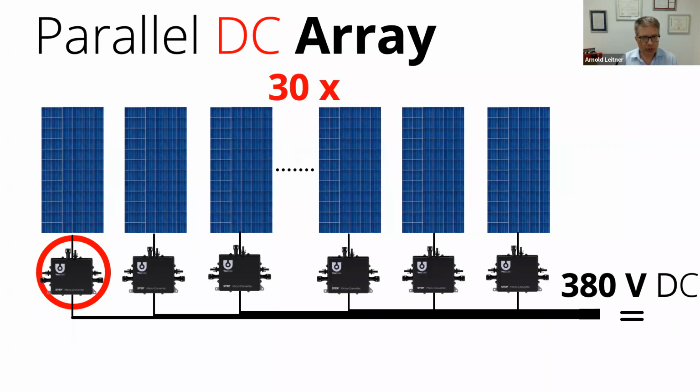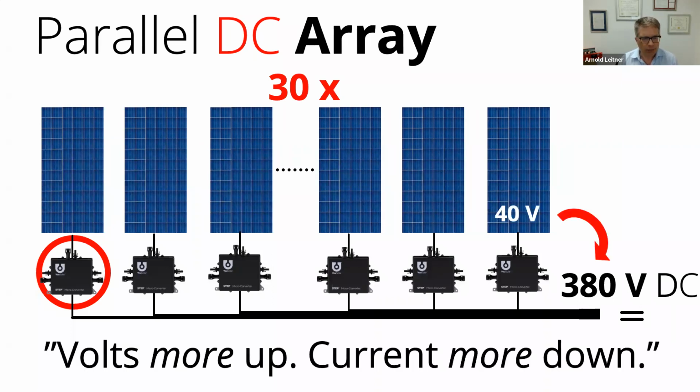And we can have 30 of those in series. Why? Because we go from 40 volt to 380. So volts more up, current more down. So that's really a good thing. And that's why being flexible and able to increase the electric potential over 240 volts, which unfortunately is the limit of Enphase, because that's what the home is being supplied directly. We are not limited to that, so we can raise the electric potential to 380 volt, which is kind of a new emerging standard for direct current potentials. And if you look at a lot of products, including your EV charger, you'll see that they operate at 380 volt, not quite exactly 400.